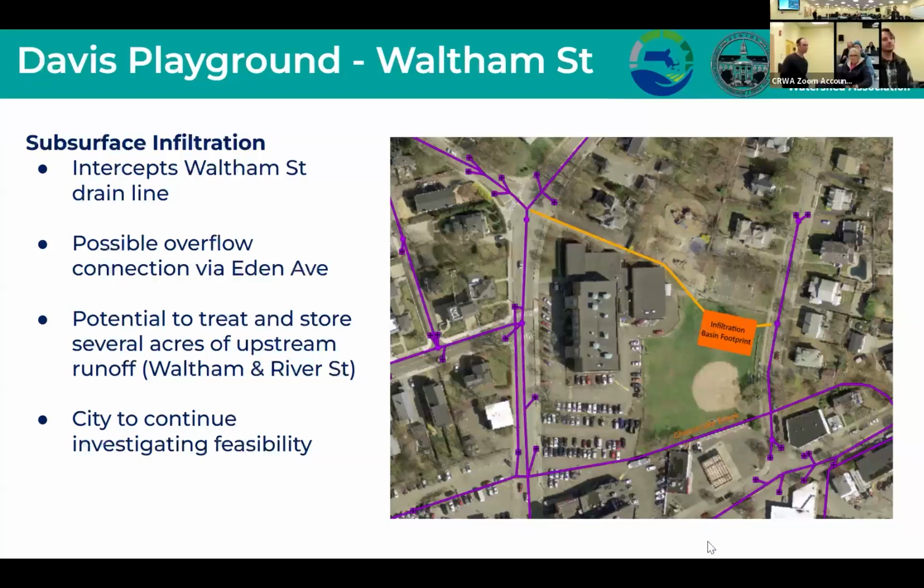Is this going to be done, or is it just a? This is still in planning. We're still doing feasibility assessments, so soil evaluations. We're looking at the inverts, seeing what it's going to take, basically. And these are just two of the projects that we're looking at within the Cheesecake Brook subwatershed.